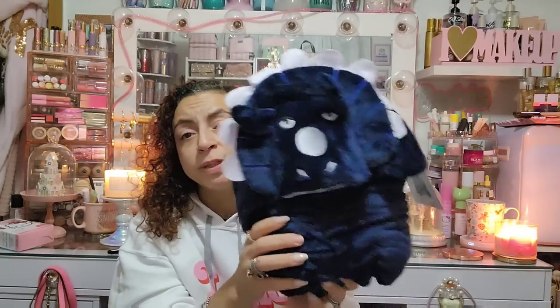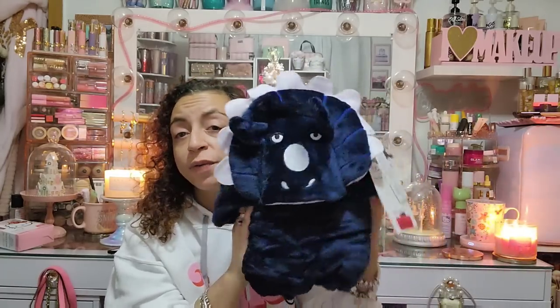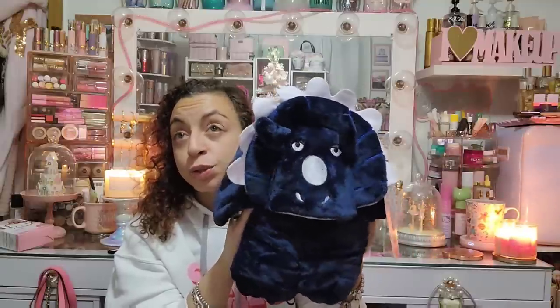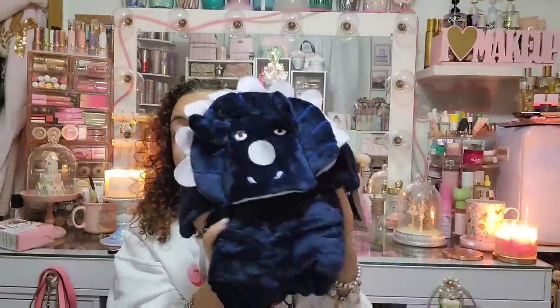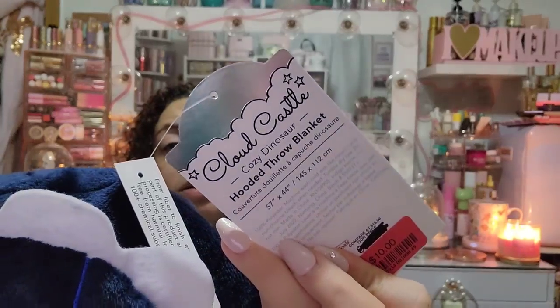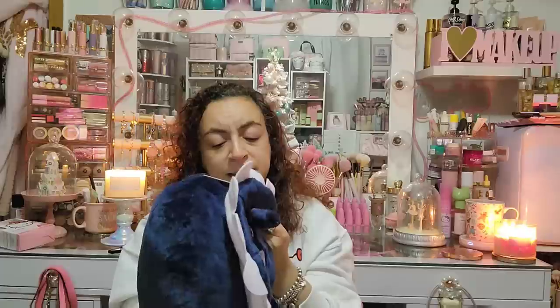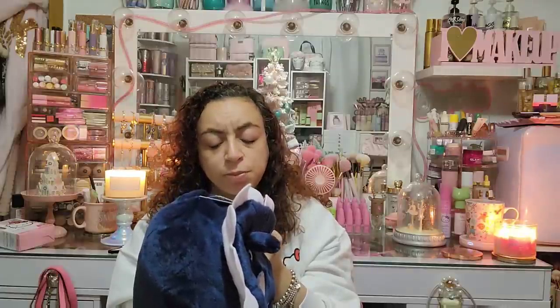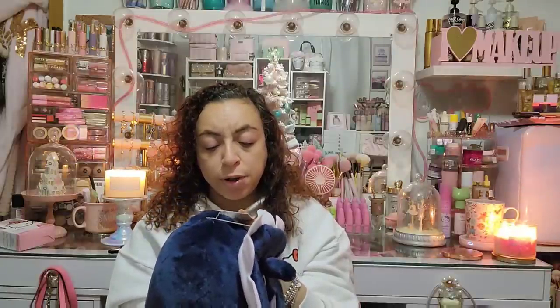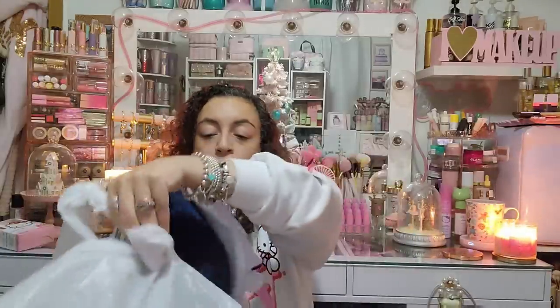I got Aria one too, but she already opened hers. Hers was gray. I wish they had pink, but they literally had 2 on the shelf, both on clearance for the $10. One was gray and one was blue. She's a girl, so she got the gray one. He's getting the blue one. But this thing is so soft, like literally. It says it's by the brand Cloud Castle, and this is what it looks like. Super cute. I can't really see the regular price. They put a marker through it. It looks like it says $19.99. So her gray one was in here, but like I said, she took it.